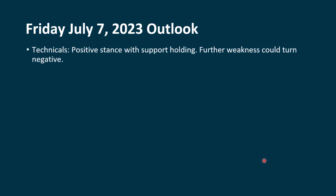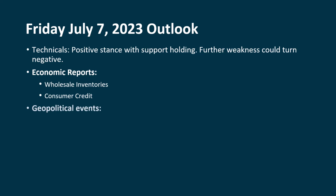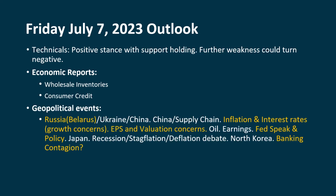The technicals are positive, so we still have that stance. Support still continues to hold, but if we see further weakness, it's going to switch things back more negative pretty quickly. As far as the economic reports coming out on Monday, we'll get wholesale inventories as well as consumer credit. Neither one of these are real market movers. And then we're keeping an eye on the geopolitical events. The markets are really fixated on inflation and interest rates.